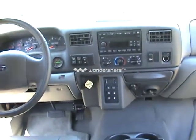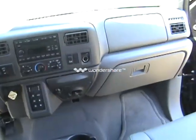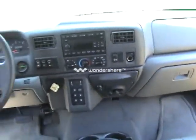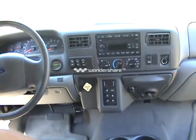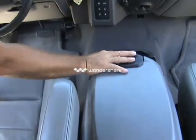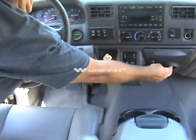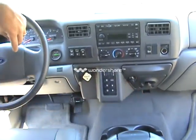You got your cigarette lighters, cup holders. You got your standard glove box. Nice thing about these trucks over most 650s is we get a full center console in them. Cup holders, tons of storage, CD racks inside, a little storage in the front, cigarette lighter. We even got a trash bag holder.